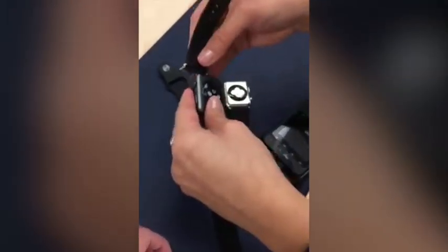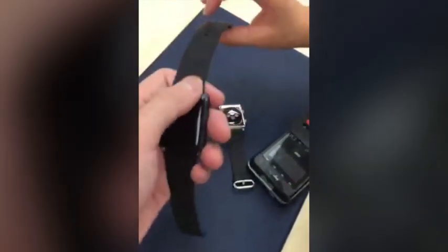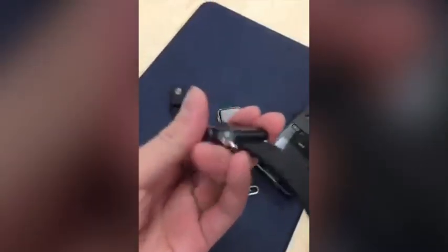And then you slide it back. Oh wow. Okay. Obviously, there's a reason why the Space Gray comes only with the link and the black, just because all the other connections are silver. So you can see here it's not big, but it doesn't quite match up. Oh, I see what you mean.